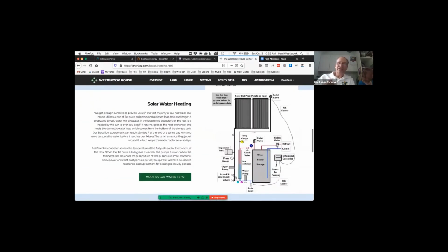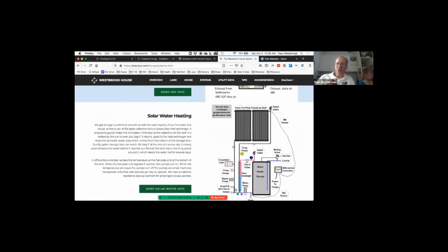The other thing that I'll cover briefly is solar water heating. We actually retrofitted this in our old house in Garland back in 1986, I think it was. And then I left that system when I moved up here and we installed solar water heating from the start.